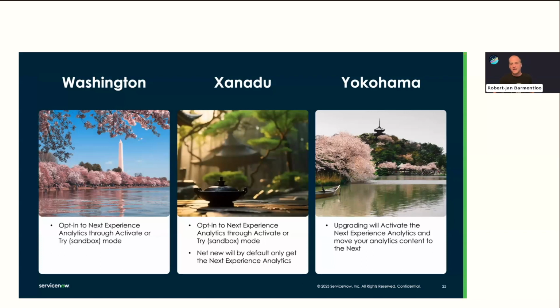And then following into the Y release, Yokohama, this is actually the release when we will be activating upon the upgrade itself. So this is important information, where I said we only move forward mid 2025 or a little bit later, depending, of course, on when you would decide to upgrade. Your content will actually move automatically into that next experience. And by default, you will be using those next experience, platform analytics experience solutions.